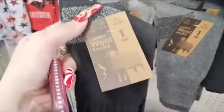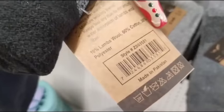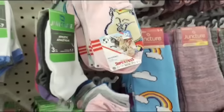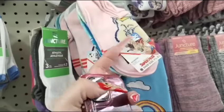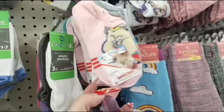You guys, what is this? Oh. Ooh, maybe it is. Okay, maybe the price is on the back. Nope, I don't see it. Oh, this is nice. This pig is hilarious. Oh my gosh. I don't know who he is or who she is, but she is a cutie.